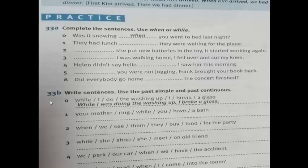Exercise 33B, write sentences, use the past simple and past continuous. Number one, your mother was ringing while you were having a bath. Your mother was ringing while you were having a bath. And the rest of the exercise is the same.